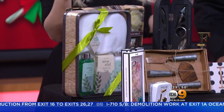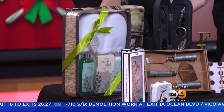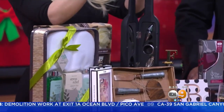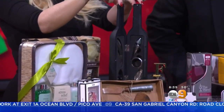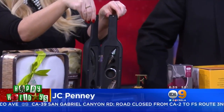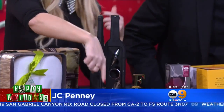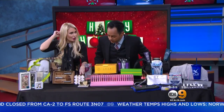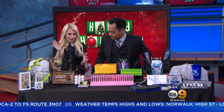Perfect. And also for the holiday hostess or for the vino lover in your life, JCPenney is hooking you up with some great accessories. How cute is this? So cool. It looks like a wine bottle, but it has all the accessories in it. They've also got a great board for serving cheese, some cute personalized coasters. So I love that from JCPenney.